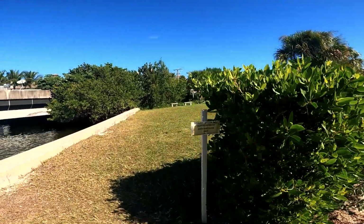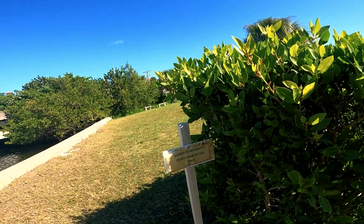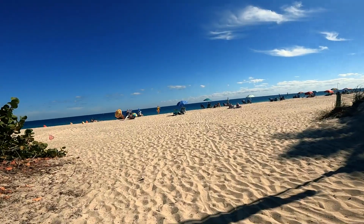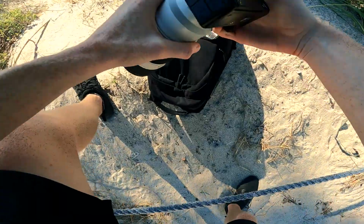Segways prohibited. Dang it. So I'm gonna have to walk. I don't do this often, guys, sorry. All right, welcome to the beach. Let's do that quickly.